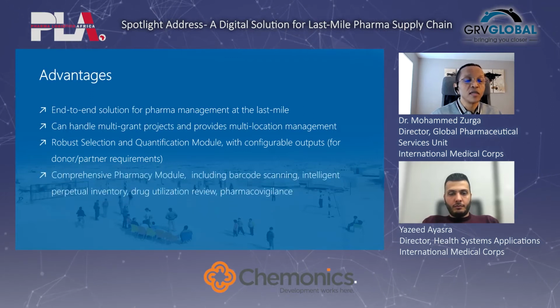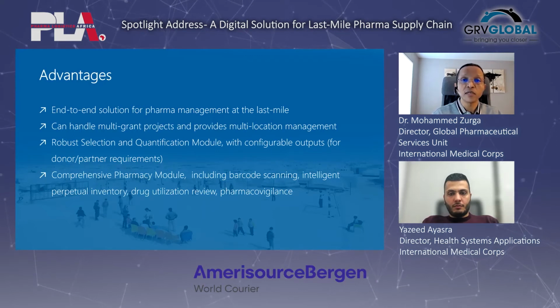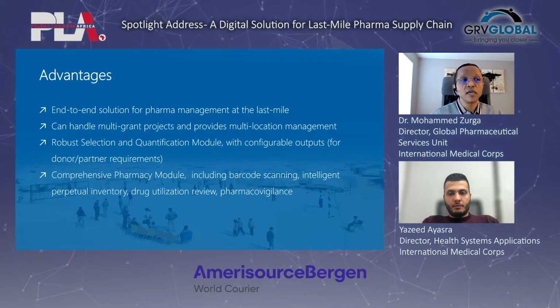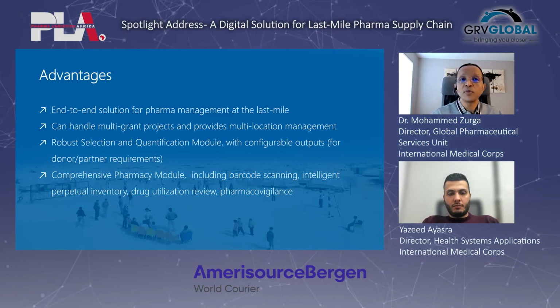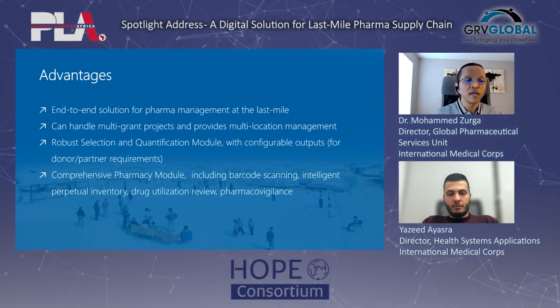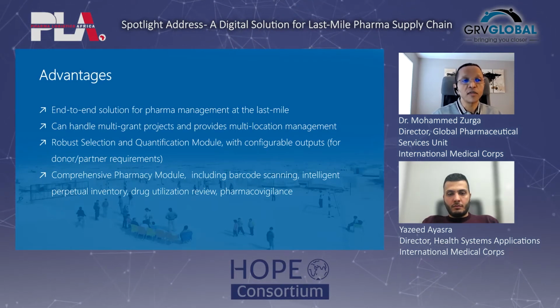It has a very robust selection and quantification module where the output can be configurable based on your requirements. It has a comprehensive pharmacy module that includes a barcode system. It can scan barcodes from manufacturers, and then it does inventory perpetually. Basically, inventory is instantaneous. It's always there. It's always updated after every dispense that we do at the pharmacy level.